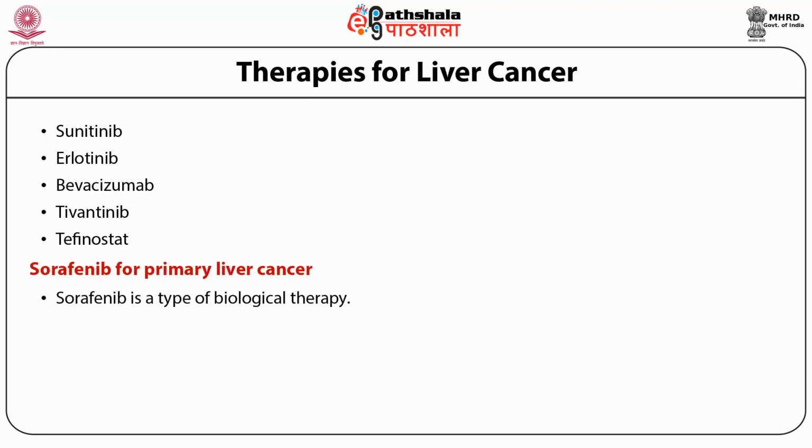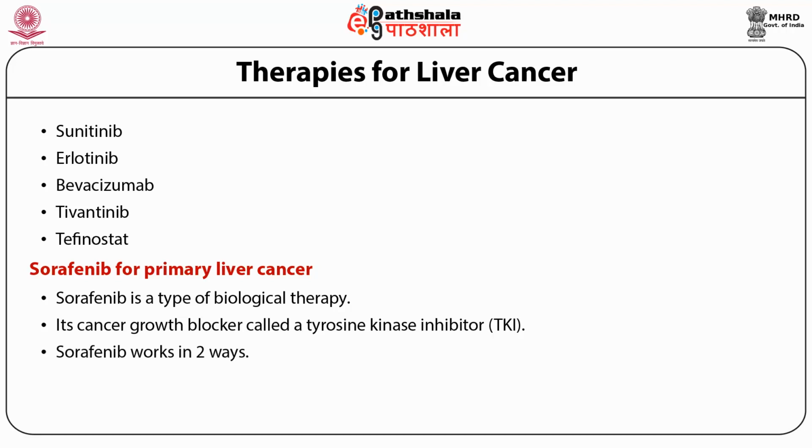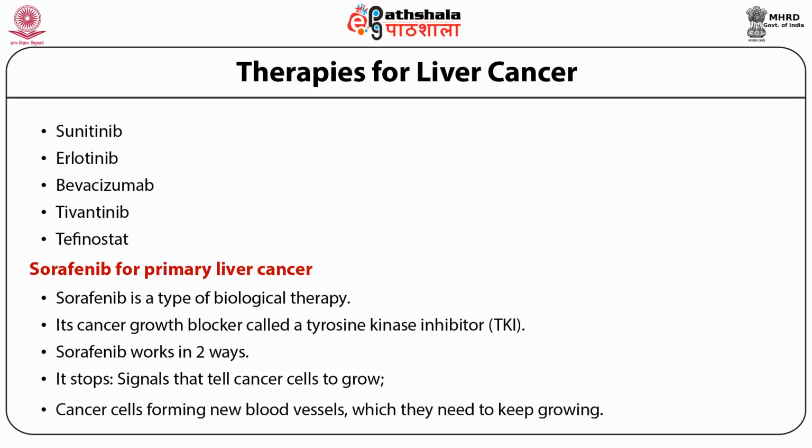Sorafenib is a type of biological therapy which attacks cancer growth and blocks the tyrosine kinase. Tyrosine kinase is important for cell proliferation and cancer growth. Sorafenib works in two ways. It stops signals that tell cancer cells to grow, and it stops cancer cells from forming new blood vessels, which they need to keep the tumor growing.